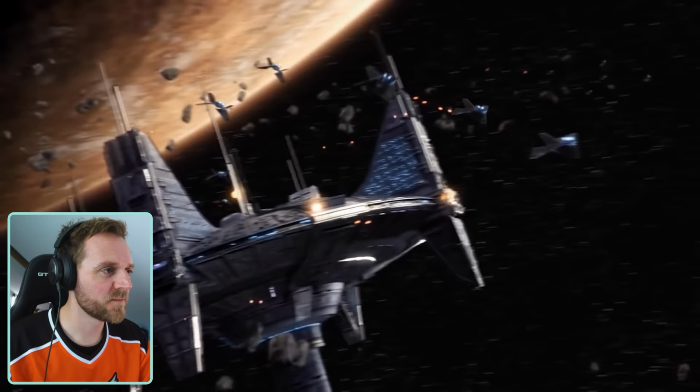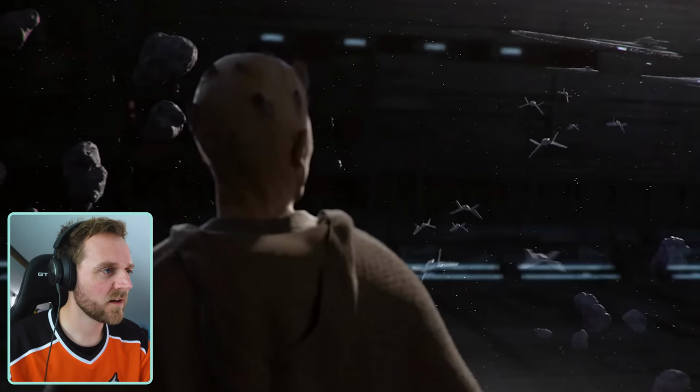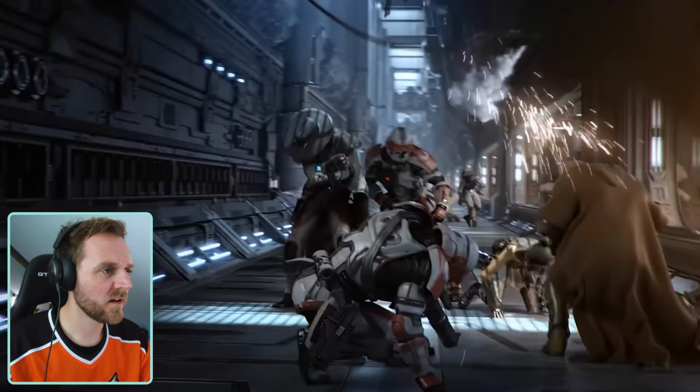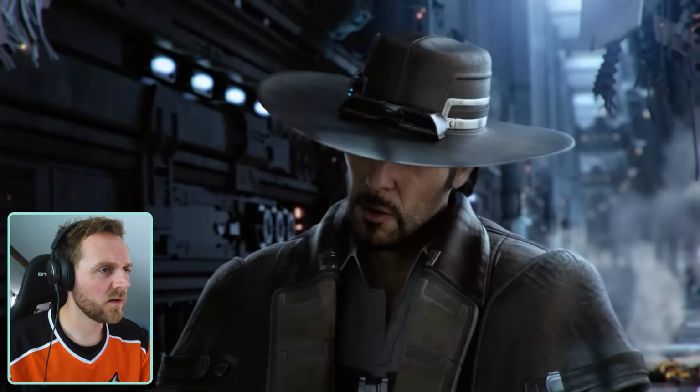The Sith Empire has returned. We must warn the Republic. Our shuttles can't outrun those fighters. Well, guess he's got the fastest ship in the sector.